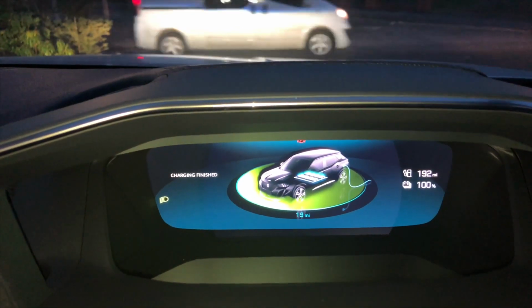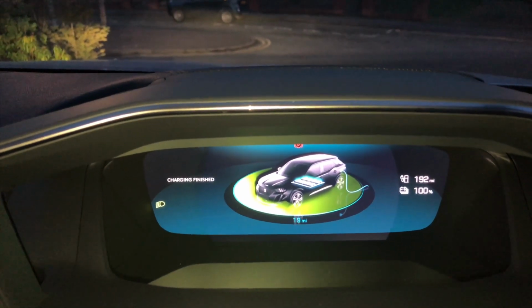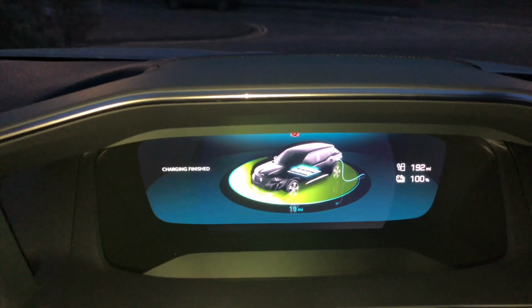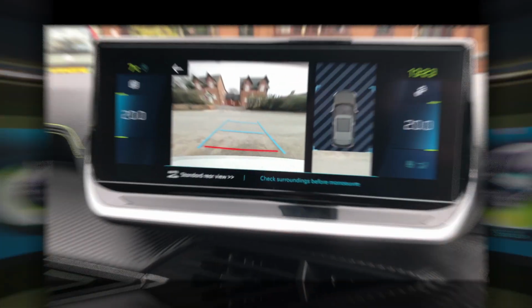Of course probably not going to get 192 miles out of it, especially this time of year, because batteries aren't quite so efficient in the winter, and if you need heaters on, and of course a lot of it depends on how you drive, but gives us some sort of idea of what we've got to play with.